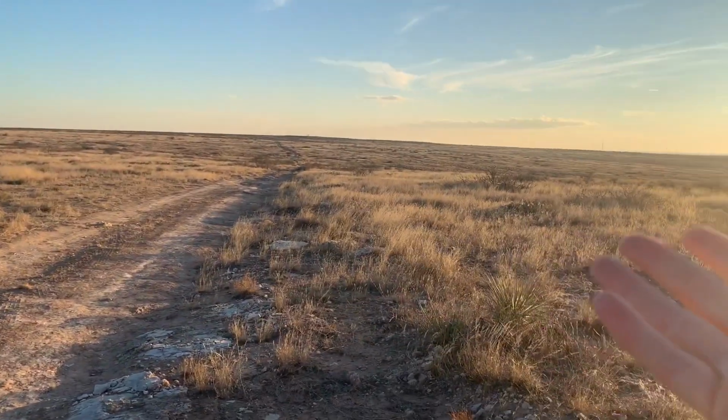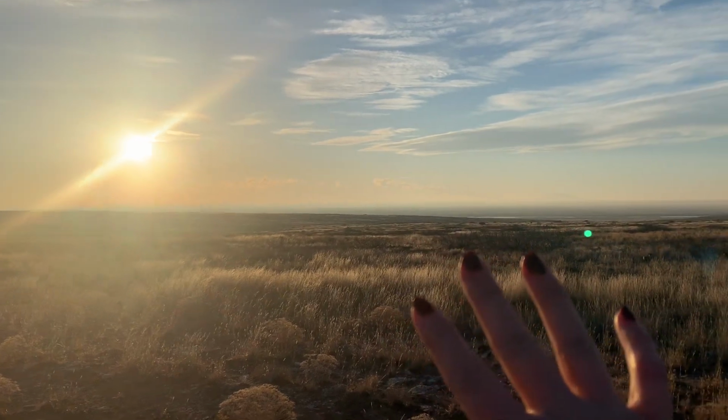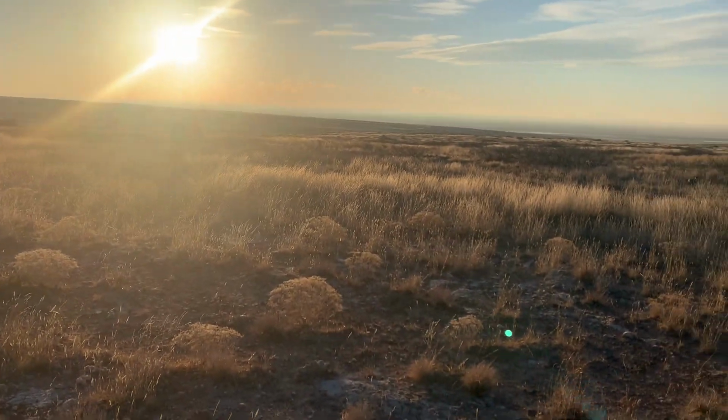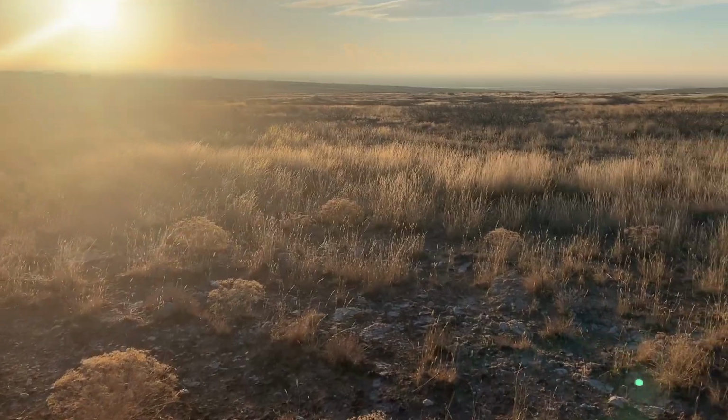It is just gorgeous in the desert. Look at this beautiful sunset that's about to happen. The sun's going down. I lost my husband out here. I think he's out here, right here somewhere. And now we're going to do a quick hunt for some Pecos diamonds.